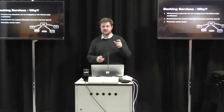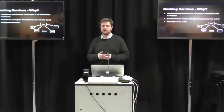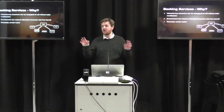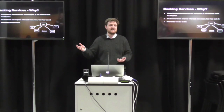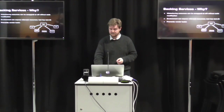The environment can expose relevant resources by pushing the config into the environment. It means that when you make a deployment and you want to do a test deployment, that test deployment knows that it's a test deployment. The code doesn't care. The code doesn't know that it's running on a test deployment. It's just configured to point at a thing that just happens to be the test database. And it prevents vendor lock-in for the same reasons.